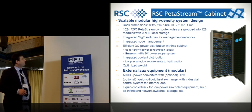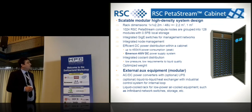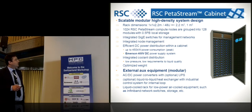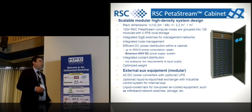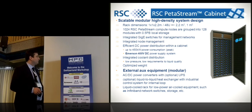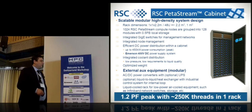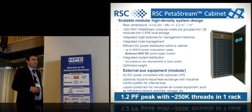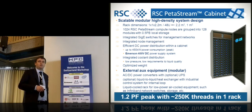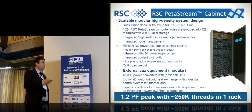So, more details about the cabinet. The total is 1 square meter, 2.2 cubic meters, and 128 modules aggregate in one rack. We have a liquid distribution system and power distribution system integrated into one cabinet. Again, the level of parallelism is enormous: we have a quarter million simultaneous threads of execution supported by hardware in just one rack.